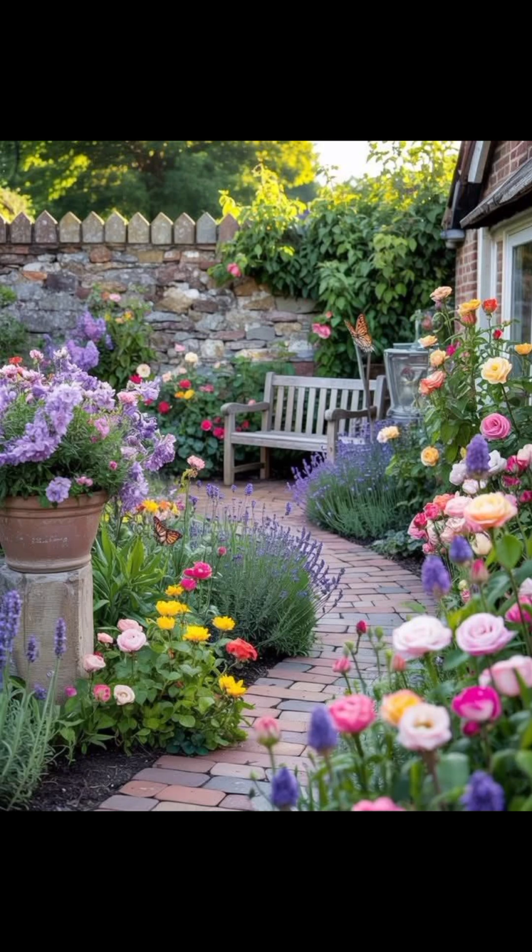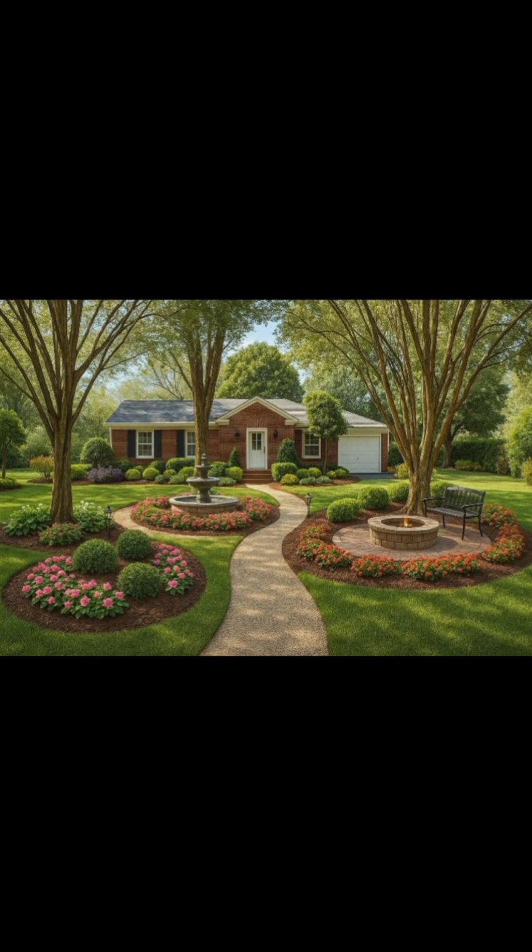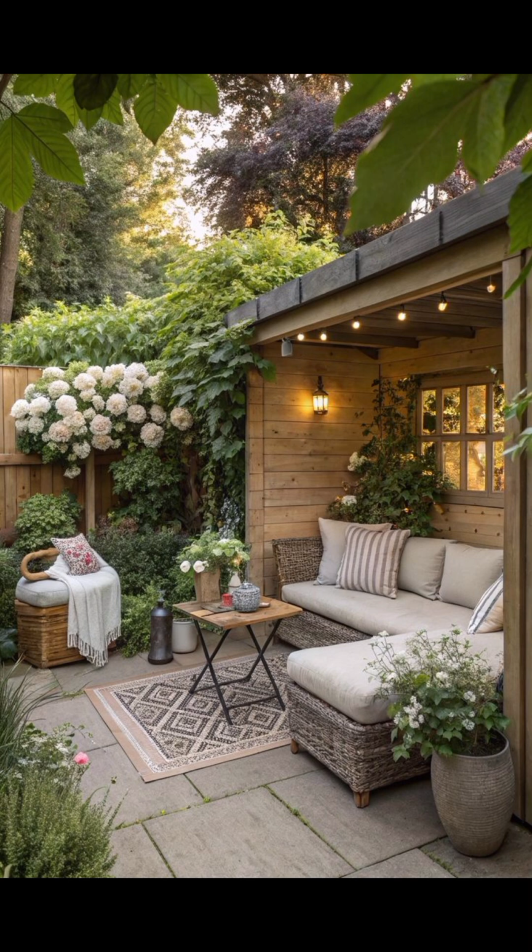Focal points are those that include eye-catching focal points like sculptures, water features, or unique plants.